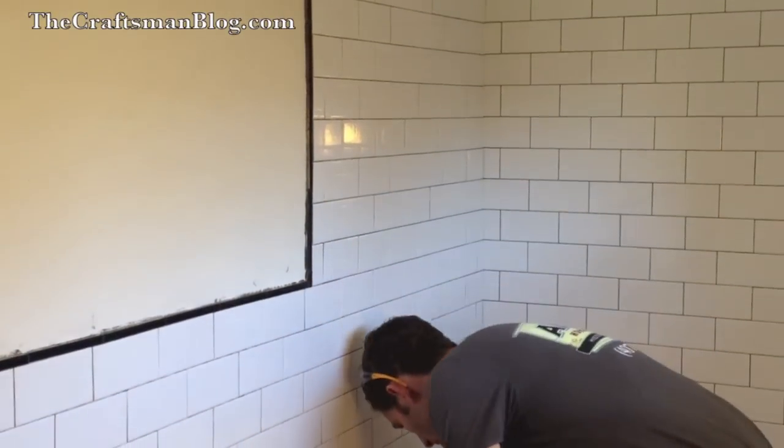We are doing subway tile in here. I've got some samples here. And subway tile was extremely popular in the 1920s, 1910s. It kind of took off. The first subway opened in 1905 in New York, and it was tiled with these kind of glossy, easy to clean tiles. And people loved them. They went into old houses.